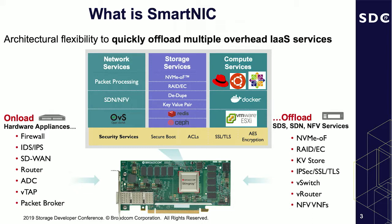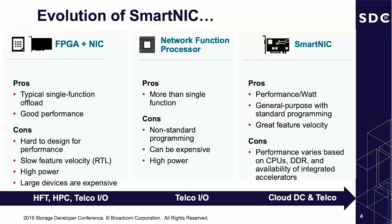SmartNICs is sort of a word. The reason I wanted to show that is to give you where SmartNICs are today. But I also wanted to say it's a word that has been used for quite a while, and it's very confusing. So SmartNICs have evolved over time.